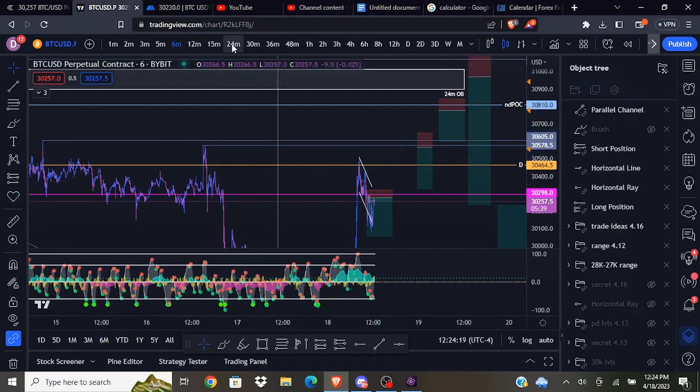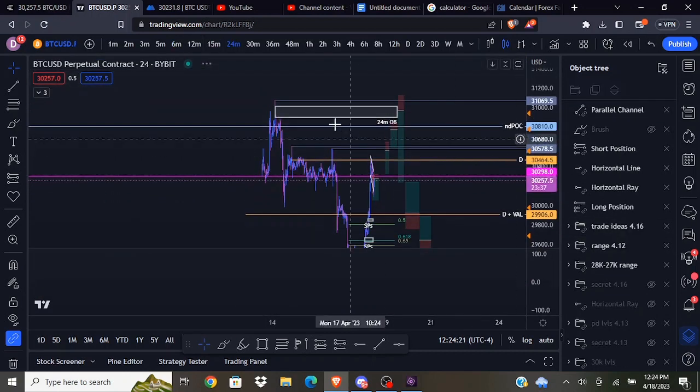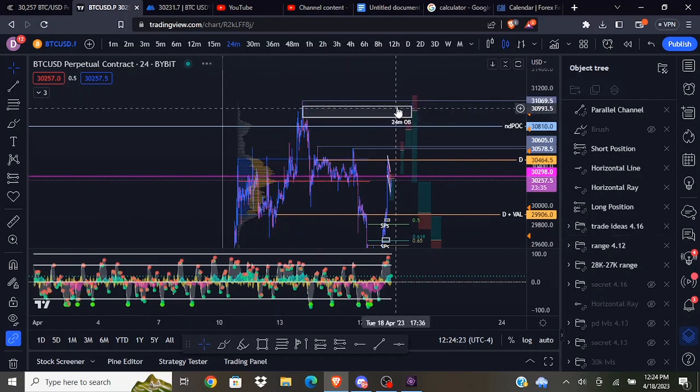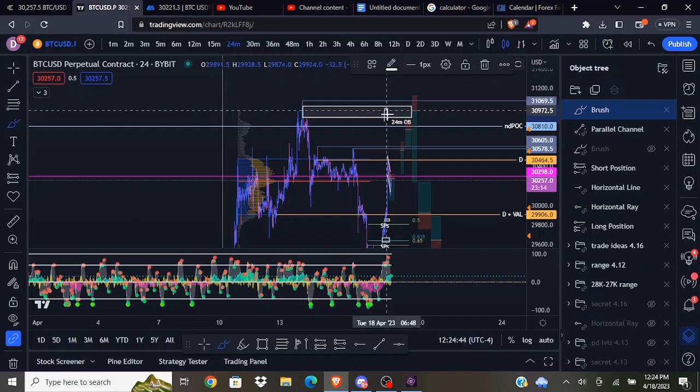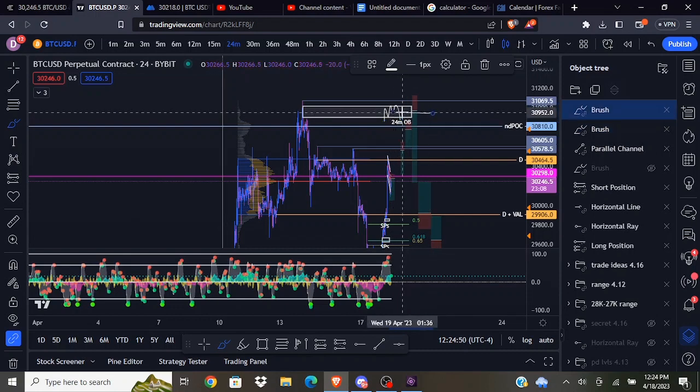Same thing with the order block. I would like to see clear signals across multiple time frames, probably like the 24-minute and down if I'm going to be taking a short from there. You could also look for signs of weakness in the uptrend as we come into this 24-minute order block, like price struggling to make higher highs and then breaking market structure. That can be a confirmation.